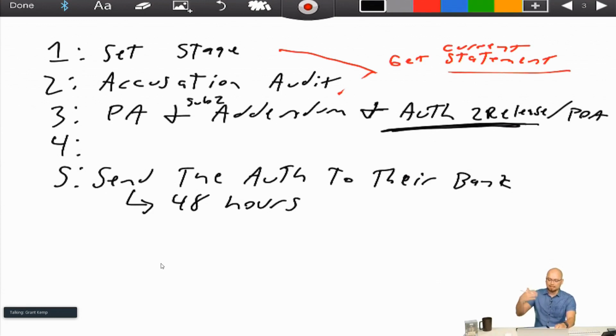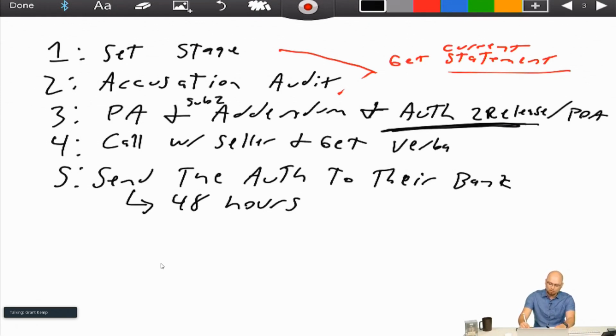information that you need. Now, the reason why I skipped over number 4 is that the best idea for you, especially if you need to move quick, because Sub2 works really well with foreclosure leads that are going to foreclosure next week, especially if you need to move really quick. Step 4 here is going to be, while you're at the appointment, you're going to call with your seller and get a verbal authorization. Okay.